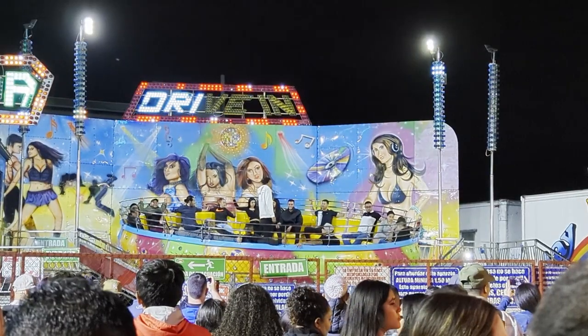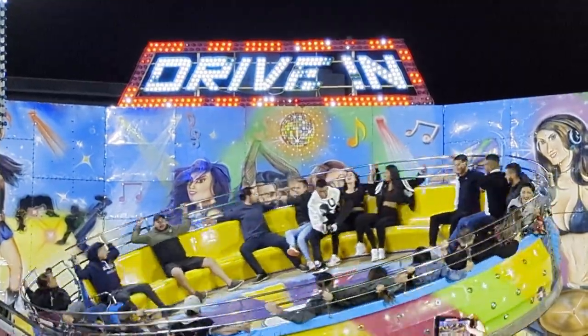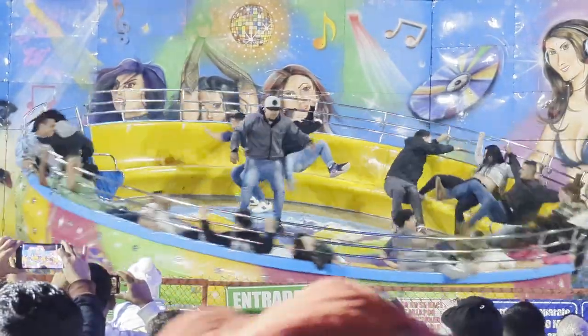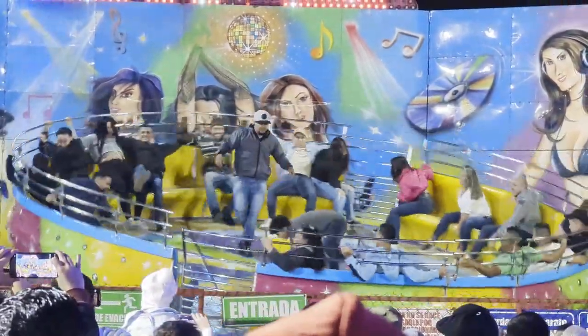One of the main attraction rides is this thing called the drive-in, and it's literally just one big circle bowl with handrails on the back end, and you literally just hang on while there's no seatbelts, nothing, while it just bumps up and down. So basically it's a big attraction because people will try and get up in the middle of it and ride it, or people just get thrown. It's a little dangerous, but it's a big attraction here.